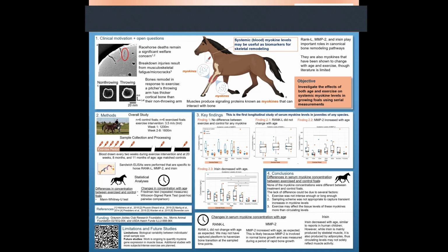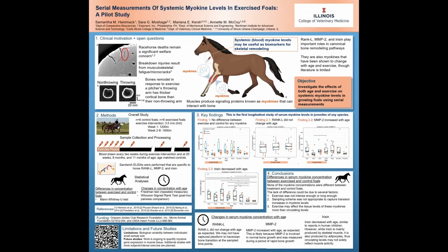The title of my poster is Serial Measurements of Systemic Myokine Levels in Exercise Foals, a Pilot Study. My name is Samantha Hammack, and I am a DVM PhD student candidate over at the University of Illinois, Urbana-Champaign.